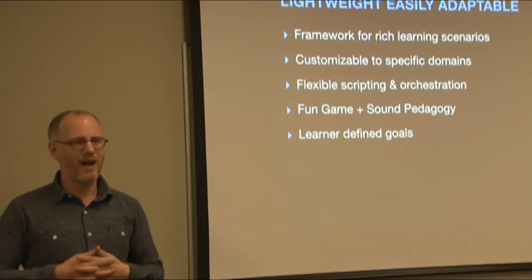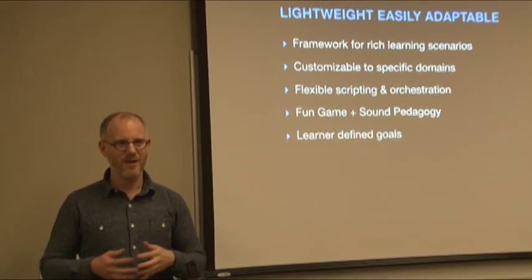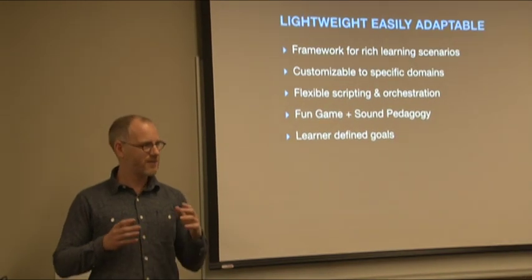Far too often, learning games, super fun, terrible learning, right? Or, hey, we're going to do Math Blaster. This game sucks, right?